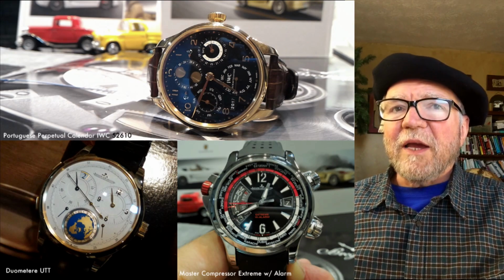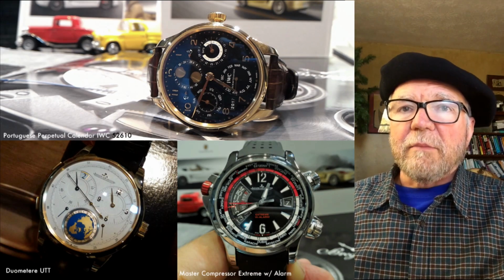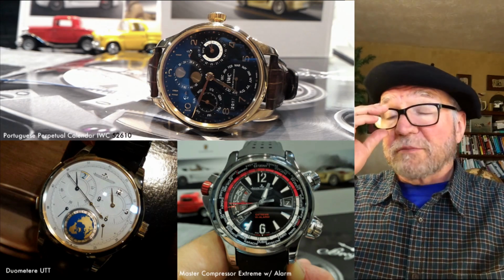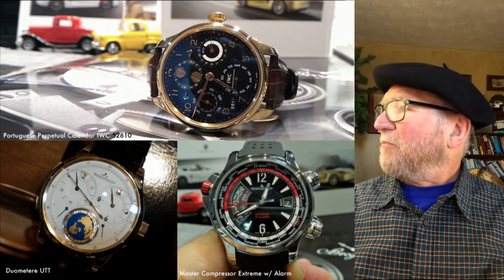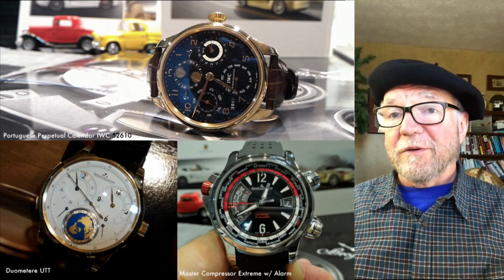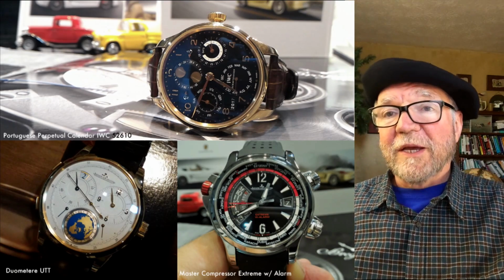This next one is an IWC. This is a Portuguese perpetual calendar, and it's got the IWC 52610 movement in it, which is an in-house movement. One of the things about IWC that has always vexed me is that some of their movements are not their own, and here they are. They should have their own movements, especially for what they charge for their watches.